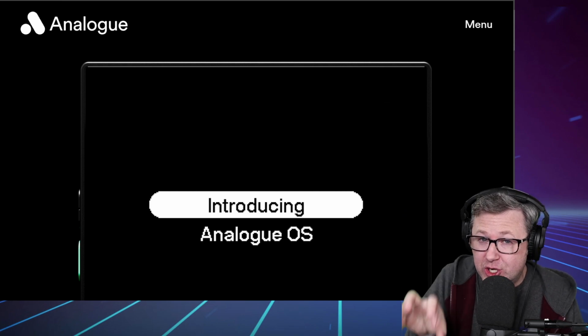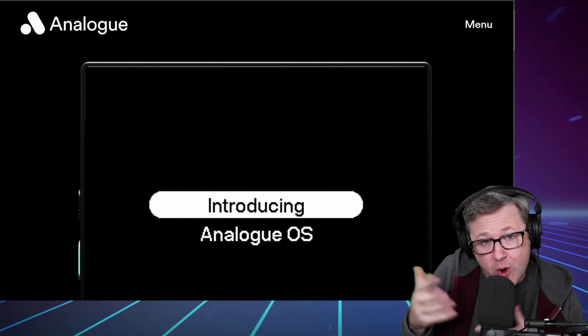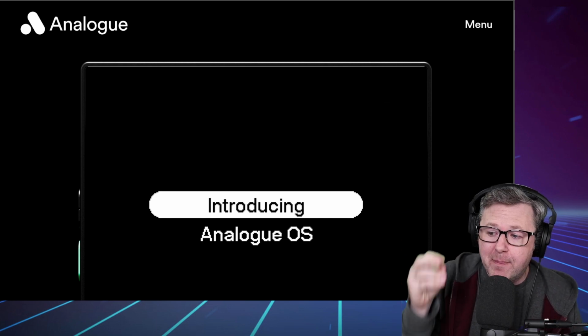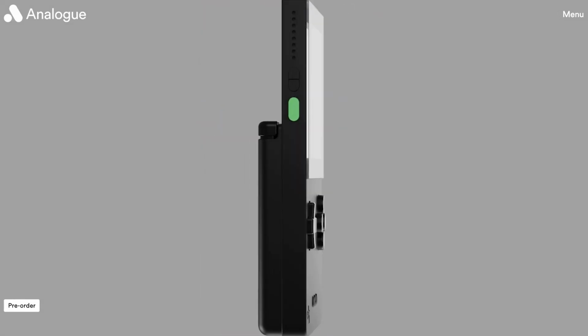So Analogue just put out a press release of their own little marketing campaign, which is way overhyped, and we'll talk about that in a second, about a new product that's coming out in December called the Analogue Pocket.